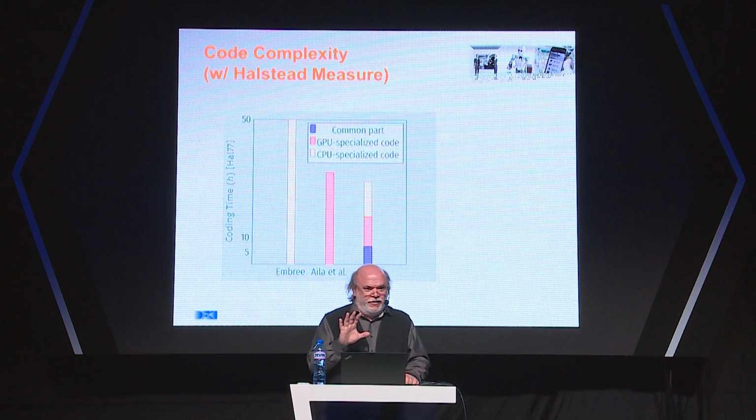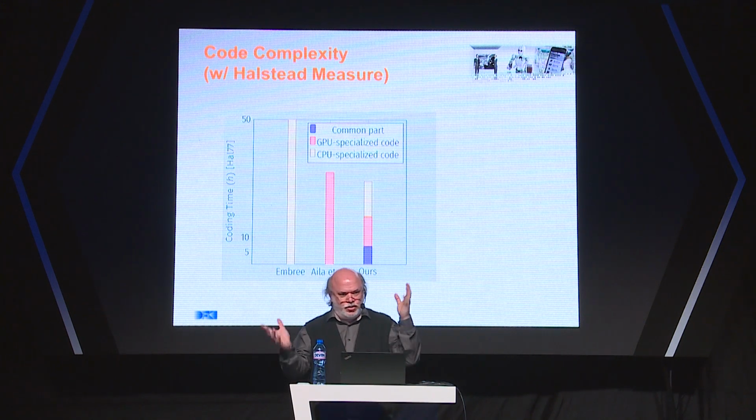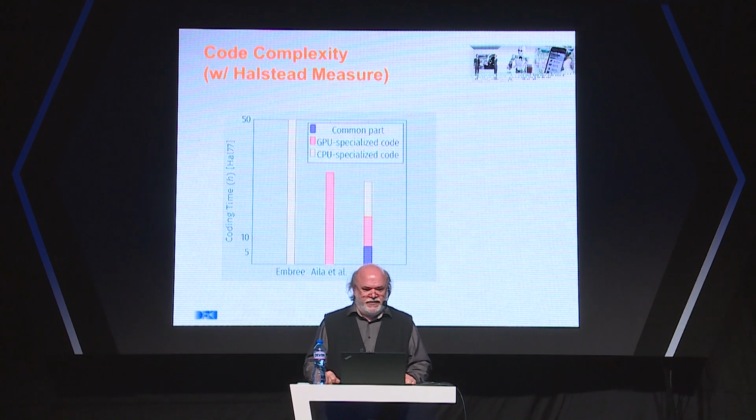Now, having a compiler that does nice work for us is great, and we're getting great performance, but another measure is maybe even more important, and that is productivity of the developer, right? Now, it's very hard to measure that. Probably the best accepted measure for that is the Halstead measure, which looks at the code with various abstractions. It's not perfect, but it's what is accepted in the software engineering environment.